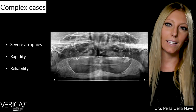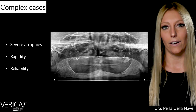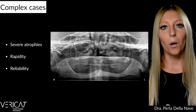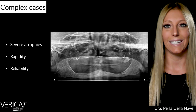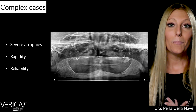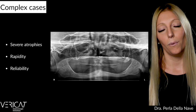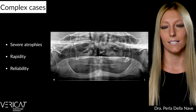And specifically, Dr. Alberto Vericat is the founder of our severe maxillary atrophy unit. The idea is that it's possible to treat even the most complex cases of jaw bone atrophy thanks to specific surgical techniques and thanks to the use of zygomatic implants. Zygomatic implants, in our opinion, and in the light of the long-term results of a large number of patients treated, constitute an excellent and reliable solution for such cases.